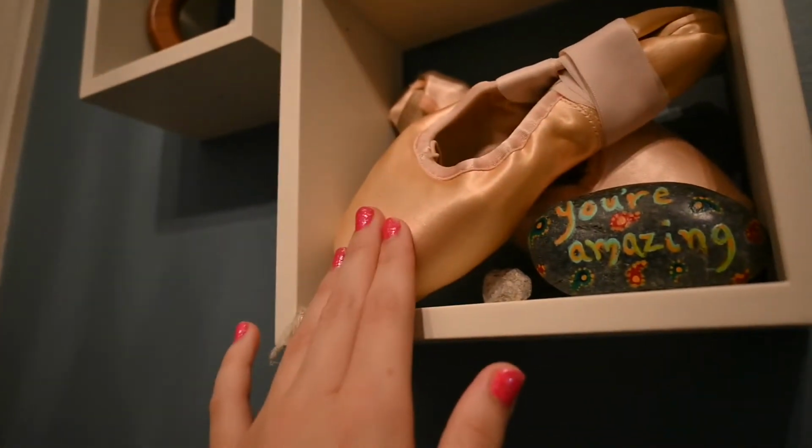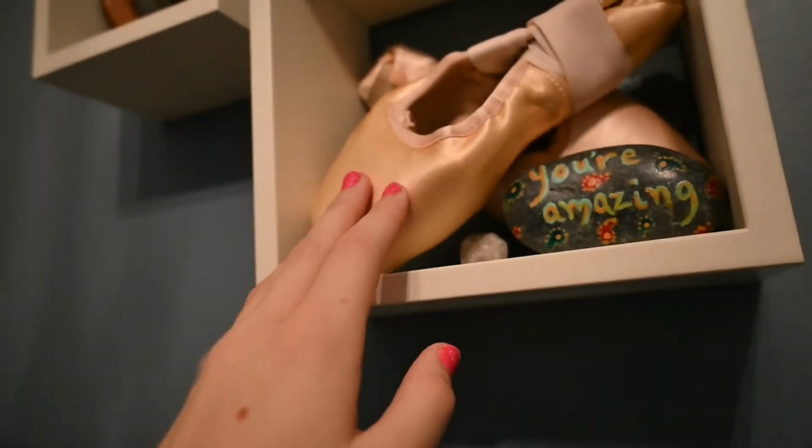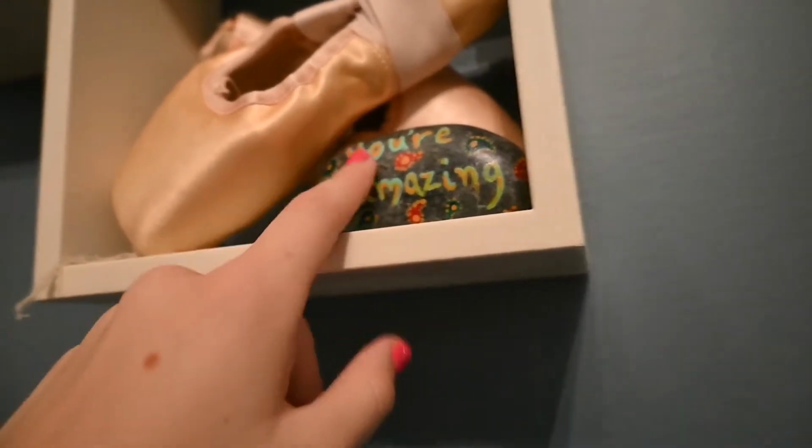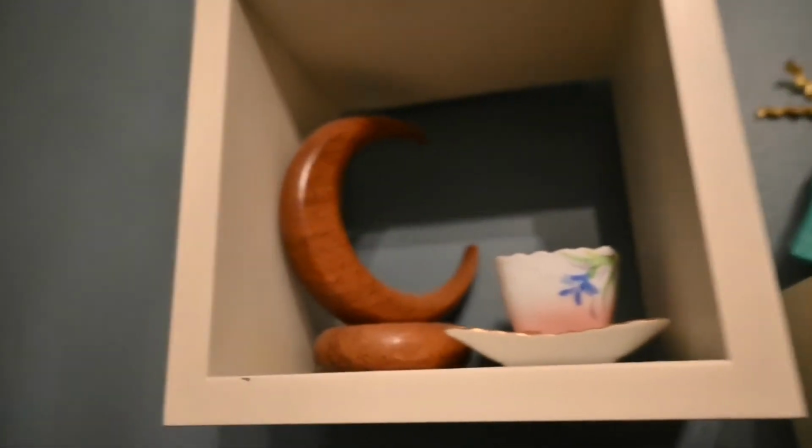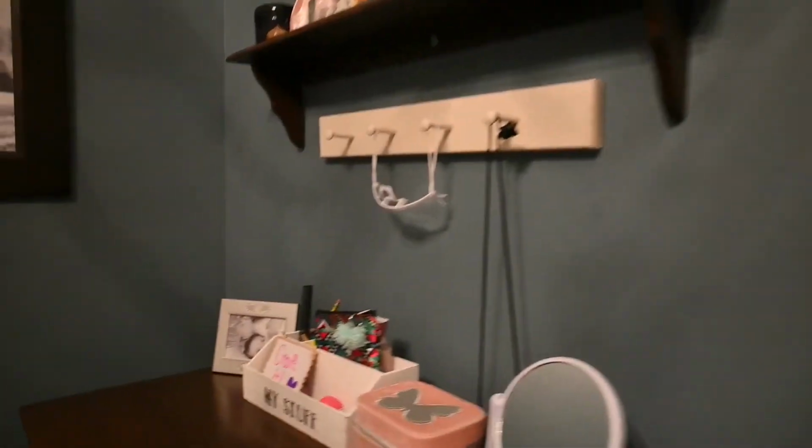This is my first pair of point shoes. I really like that. And I have some rocks. I have some rocks up there too. And I have a painting and teacup and all different kinds of stuff for decoration. And we're back to this corner again. And anyways, I have really enjoyed showing you guys my room.